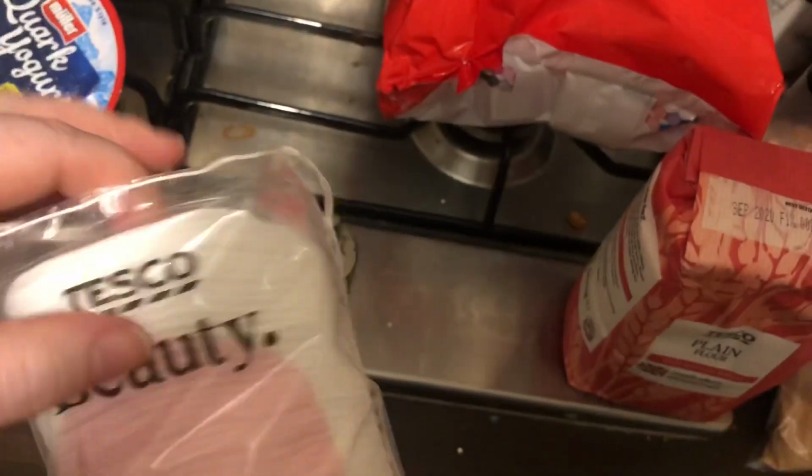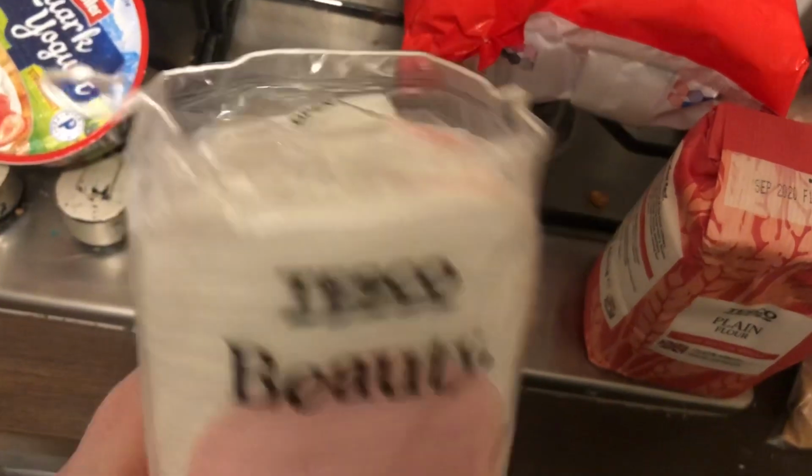I've run out of these. I've got an emergency stash weighing about that much, which I keep for cleaning my wax burners out in my bedroom, and I had to use them to take my makeup off last night, so they were much needed.